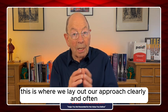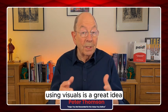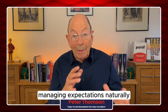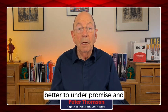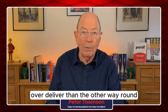Number 3 is our solution. This is the main event. This is where we lay out our approach clearly, and often using visuals is a great idea. Number 4 is timeline and milestones, managing expectations. Naturally, we want to be realistic. It's far better to under-promise and over-deliver than the other way around.